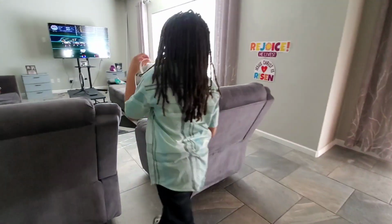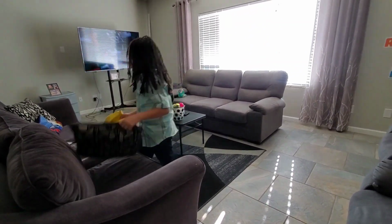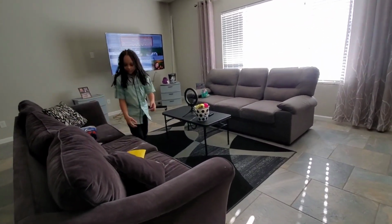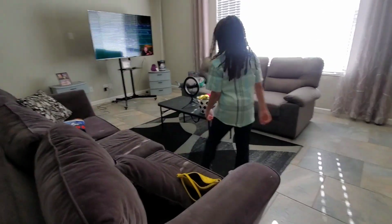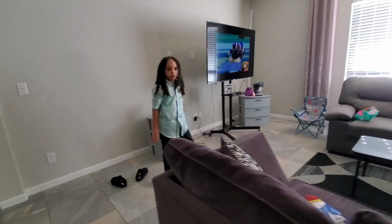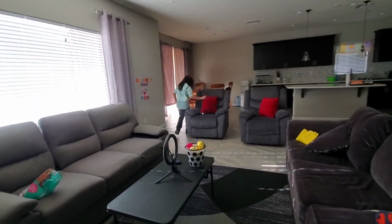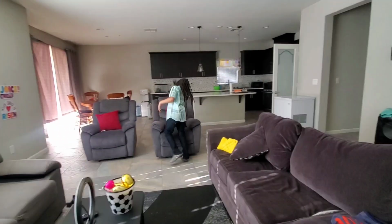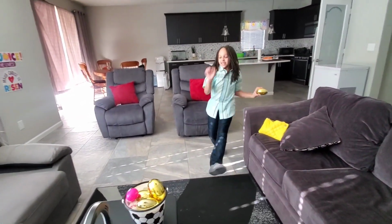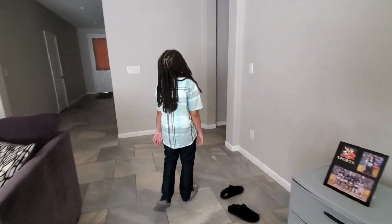Getting full already. Two more in the living room. Two more. Put my purse back, bro. Don't just throw stuff on. It ain't there. Put it back where it's at. No, not in drawers. That's how you break drawers. Yes. It's two in my room.